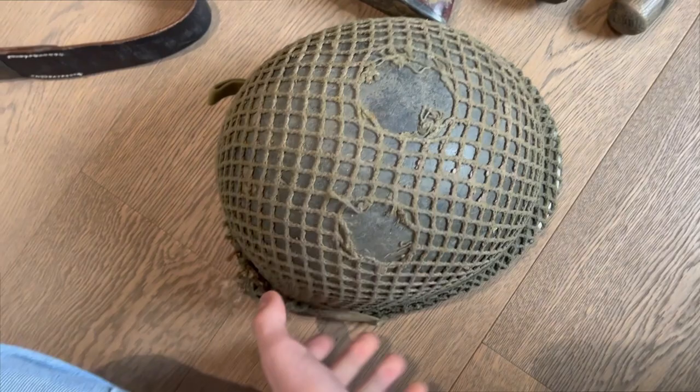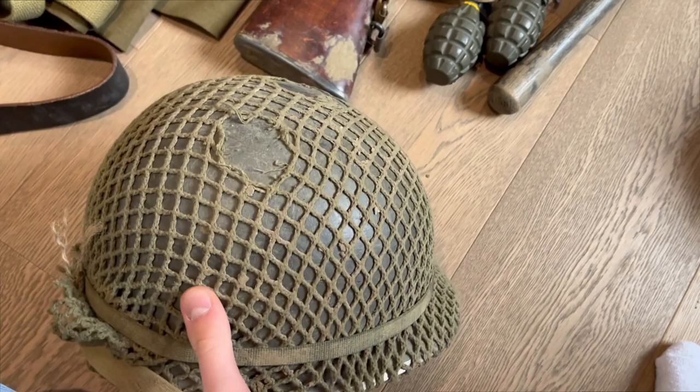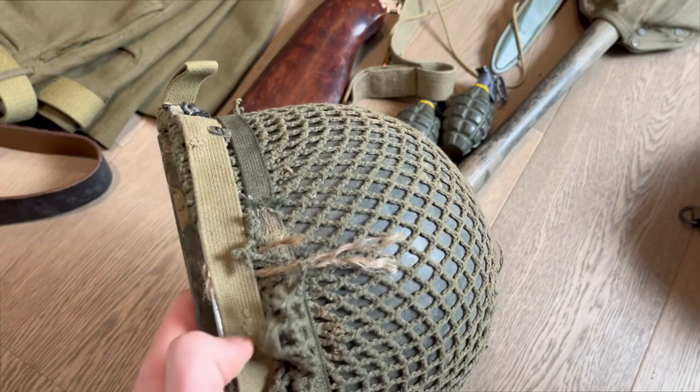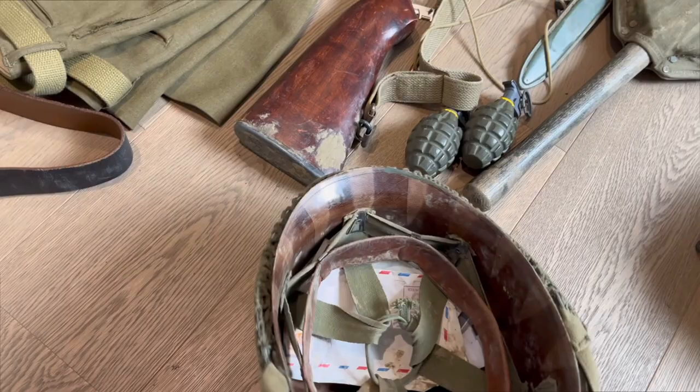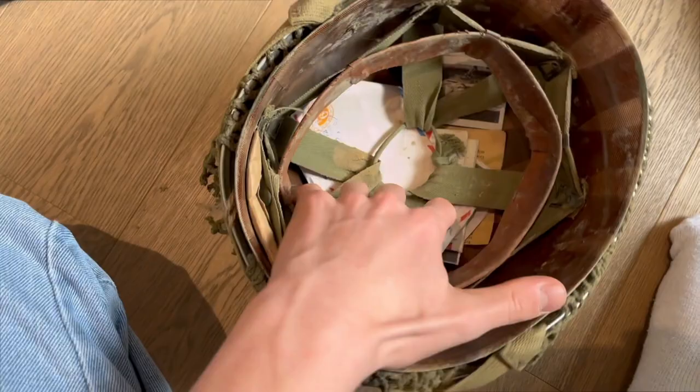This is just your standard helmet, like you would see them most of the time in late war. They would either have an M44 net or no net. Here I have an M44 net that I kind of made myself. The mesh is a little bit too big, but you can always change that. It has a correct strap. The helmet itself is post-war, but it's still a fiberglass liner, which makes it a bit more correct, only the color is wrong. I have some paper inside of it to keep it dry, some personal stuff.